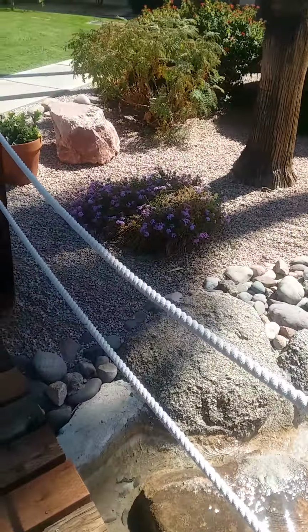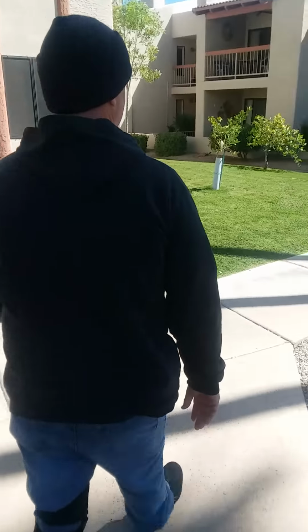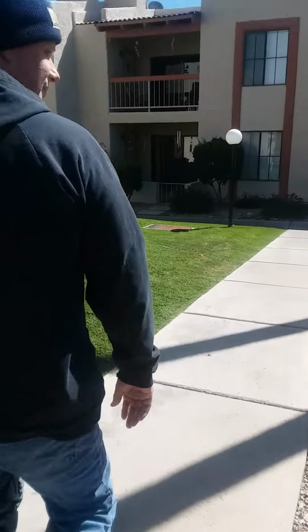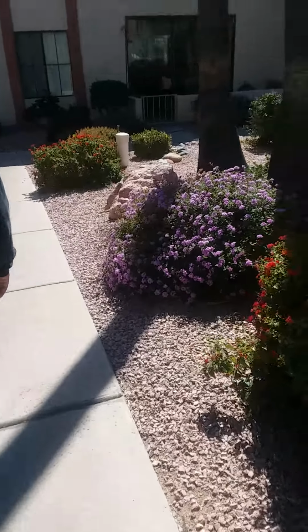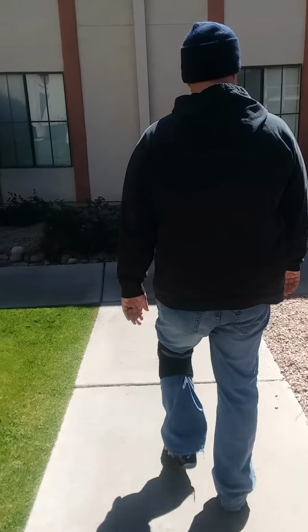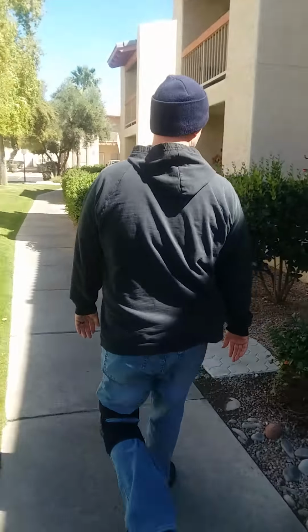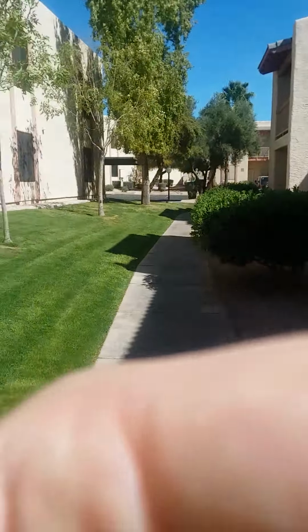And this is a purple lantana bush. There are yellow ones also around here. More purple lantanas. Ooh, and there are bees buzzing. I know the bees are really good, but I don't like bees. I just try to stay away from them. They scare me.